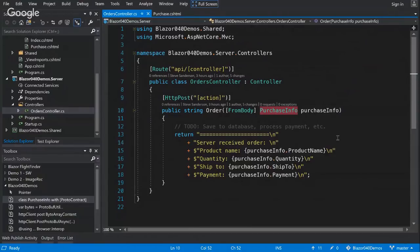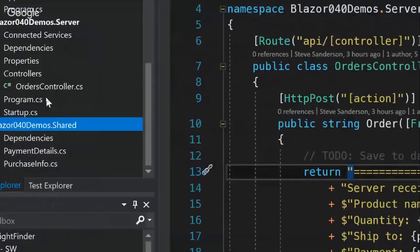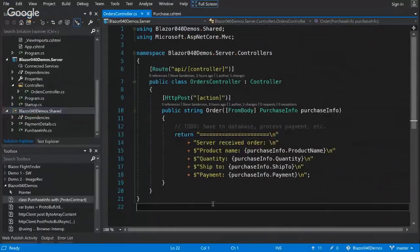And so that can be formatted in any way that ASP.NET knows how to deserialize, and JSON is built in there by default. And my purchase info contains all of these properties. So it's the same actual class that I'm using on the client. And I've got this shared project here. And if you can see, I've got my purchase info as a class in shared there. So it's the same actual class used on the server and the client. I don't have to keep those things in sync.